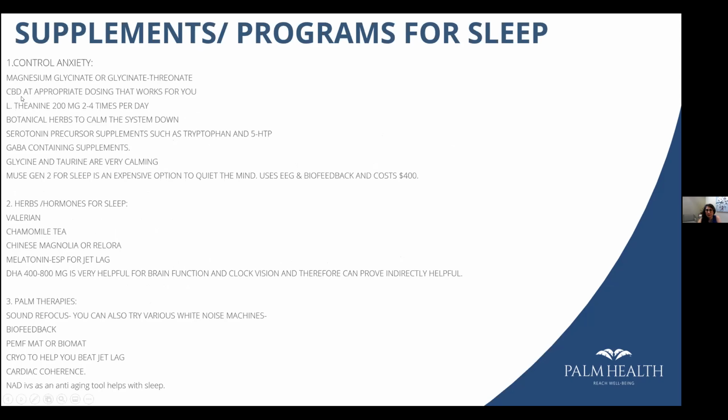CBD is another excellent choice, and you have to find the dose that works for you, anywhere between 10 milligrams and 200 milligrams. It could be used as a gummy, as a sublingual. I personally like the sublingual because it doesn't have any sugar.